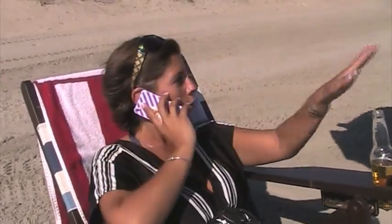Getting under my new umbrella. I had to buy a new umbrella because I can't sit here all day worrying about my umbrella flying out of the sand. Yeah, the other day I saw this guy chasing his umbrella all the way down the beach.